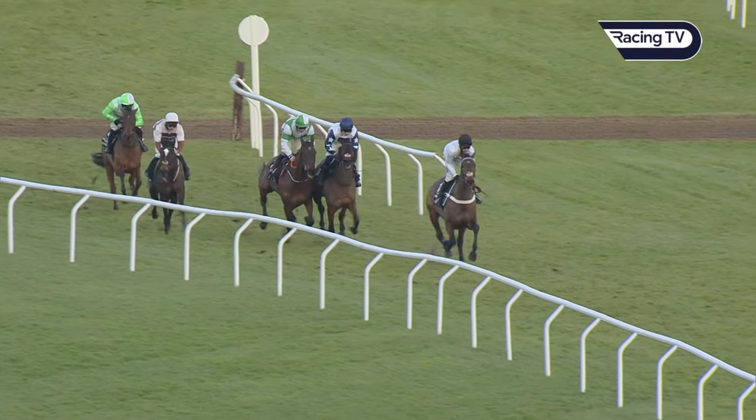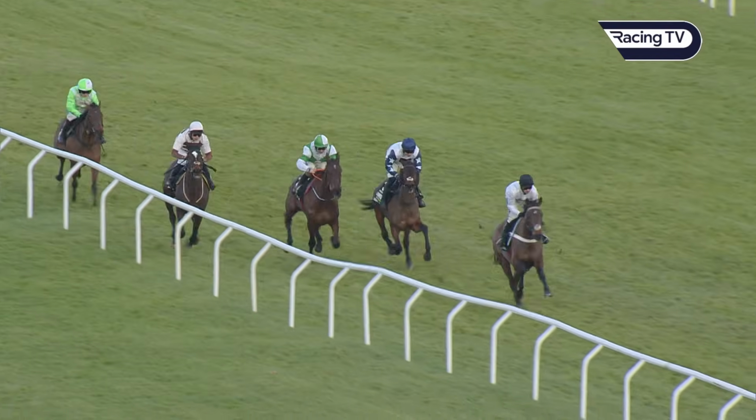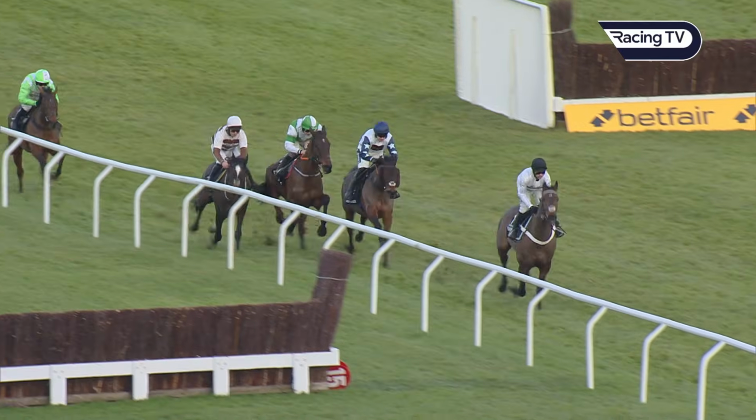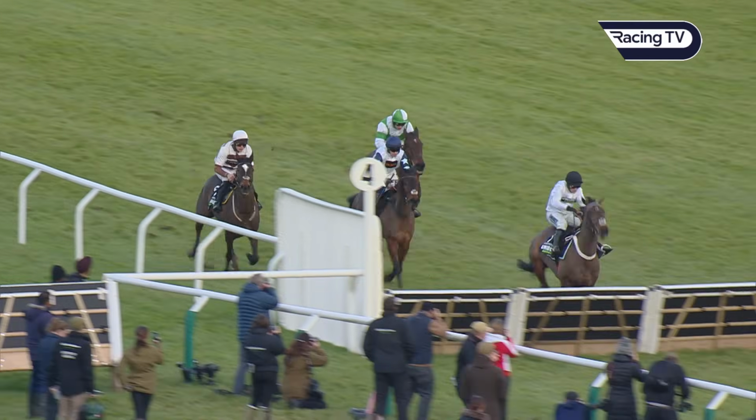They have got a little bit closer to Constitution Hill. Spirits Bay is behind those on the left. They've one more flight of hurdles to take. Joyeux Machin continues to be in fifth position. One flight to jump then. Constitution Hill comes down towards the final flight.